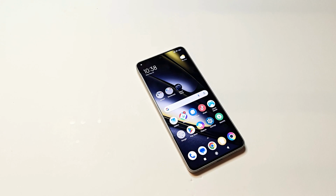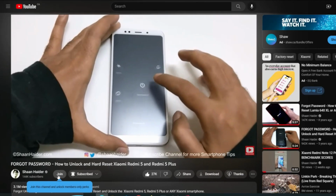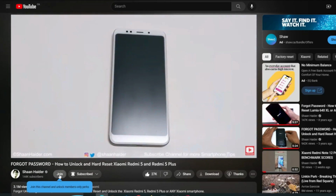Hello everyone, this is Shan Heather, and in this video we are going to do a gaming performance test of the Poco F6 or the Redmi Turbo 3 smartphone by playing a few of the most high-end, heavy graphics games on the highest possible graphics setting. We will also monitor the battery performance and whether we are going to face any heating issue or not. So here we go.